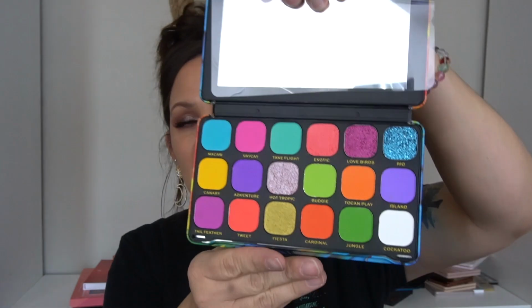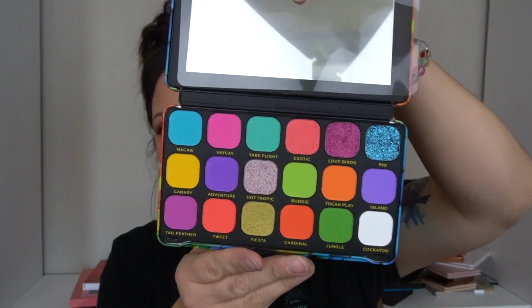Gosh, does that look like all the initial matte palettes I looked at? Like the initial neutral palettes, I mean. So this one is Birds of Paradise. Oh, so do I need that NYX palette? Because I'm going to keep this one. And this has all these colors.